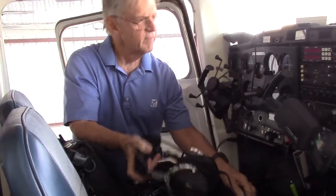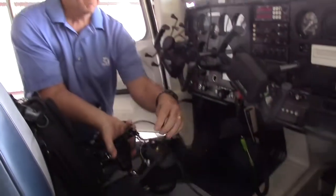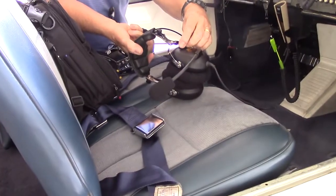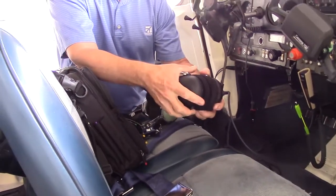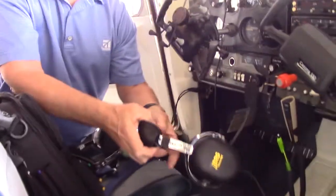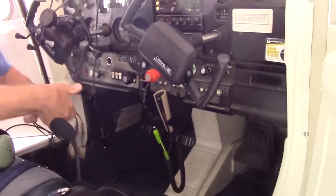I'll plug it in advance and set it up on the glare shield. But you just move this around. You can adjust the volume on your left ear. I'll put it in sort of a medium position. And hopefully it'll be adjusted okay, otherwise we can move things, we can change it. Take the time, get it right.